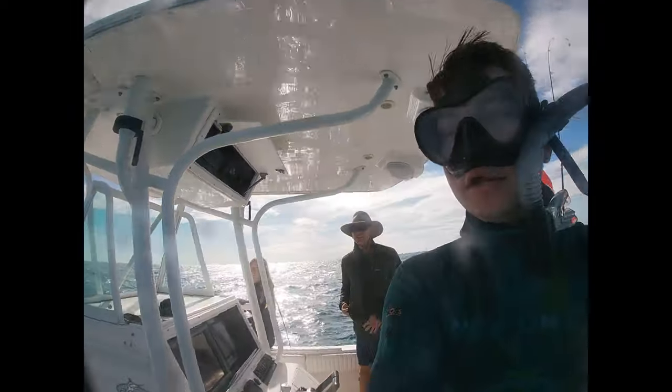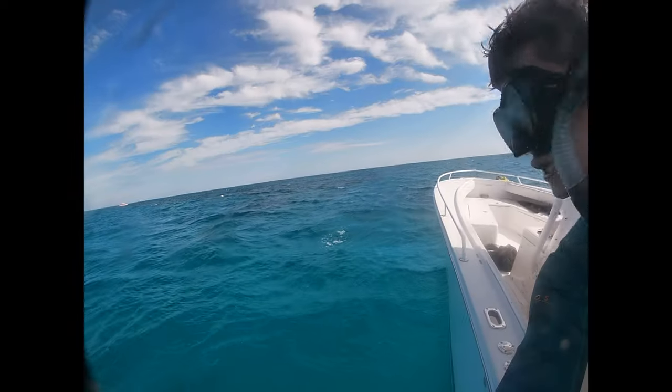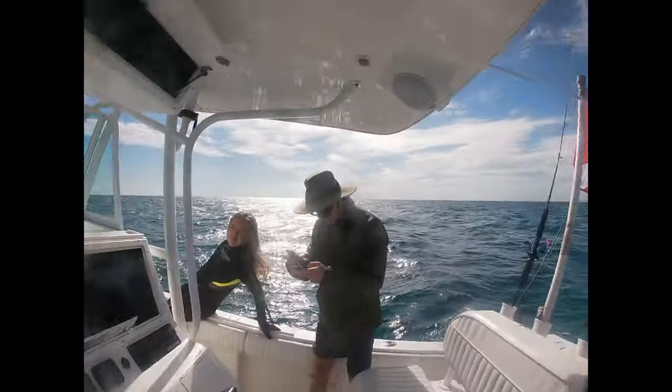All right, so we're out in Loop Key. It's a beautiful day. It's a bit rough, as you can see, probably 2 and 3 footers, but my sister and I are gonna go down there and see what we can find.